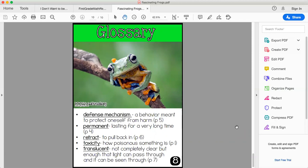All right, first grade. So remember, this book we read is for our directed drawing tomorrow. You will do your assignment, but you don't need this information until tomorrow.